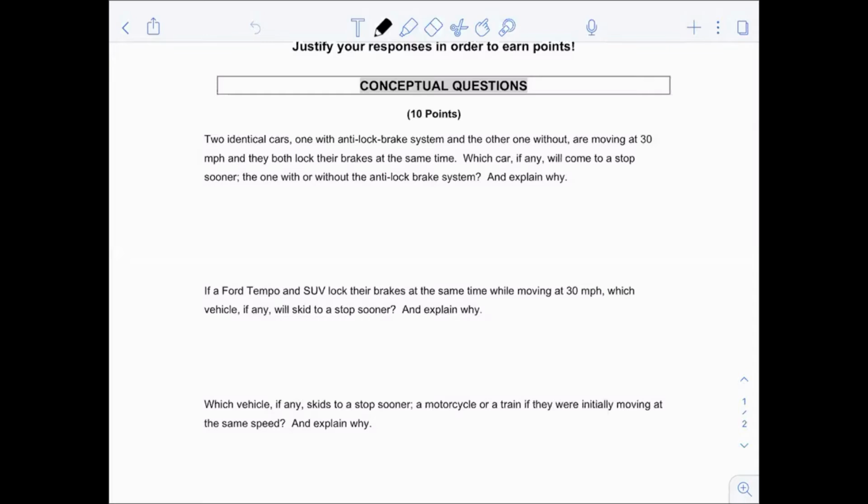Or you can say the car with the anti-lock brake system is going to come to a stop sooner. Okay, you will get 1 point for that one. Or you could say, one with the anti-lock brake system. That's not a complete sentence. You will get half a point for that one. The answer is correct, except I'm looking for one single sentence.